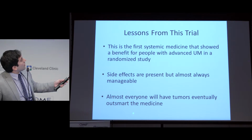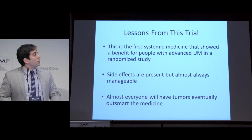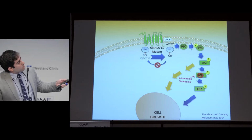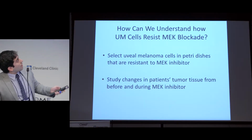I think the reason I'm standing up here is that almost everyone, if not everyone, if you live long enough, will have tumors outsmart the medicine. So the question is, what is doing it? If we're blocking this effectively, then what are the other escape pathways? And so how do we do that?